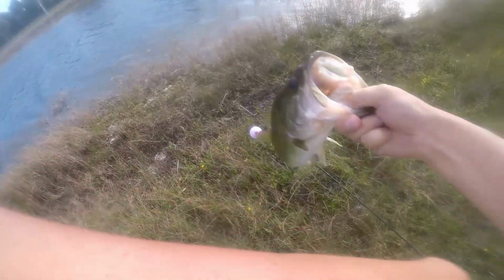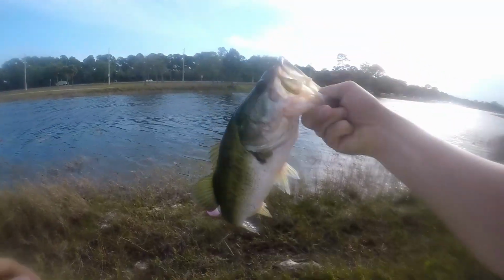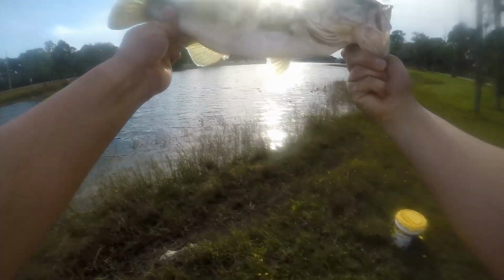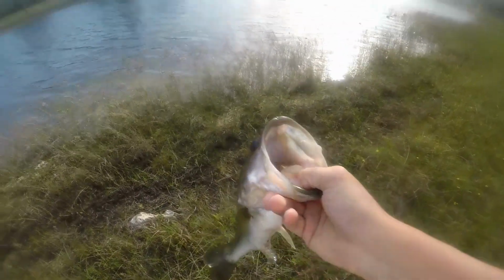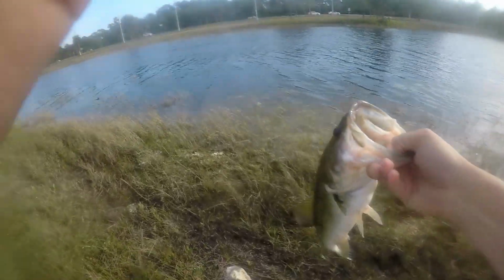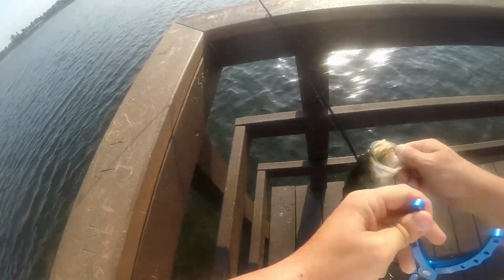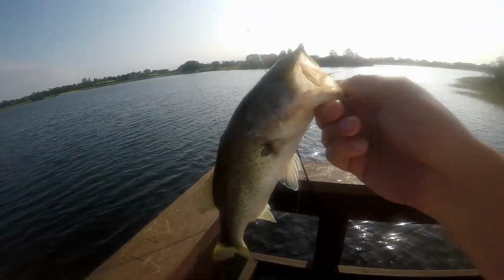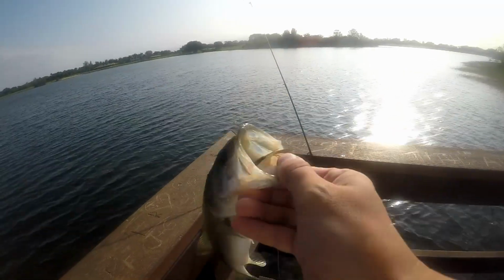As soon as it hit the water, what the? My boy swallowed it. Nice. Finally started hitting it, bruh. About time. Another one on the board. That man swallowed it.